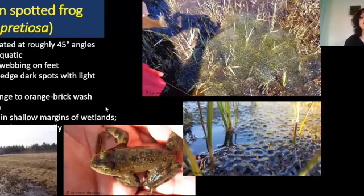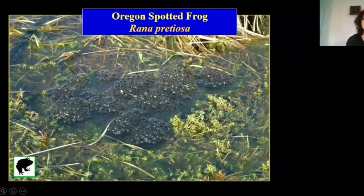Their egg masses are actually laid in super, super shallow water. And their egg masses look almost identical to red-legged frog egg masses. So this kind of goopy cluster of, you know, little grapes and stuff. But we're talking about them laying eggs in like an inch of water. And so prairies tend to be a really good place for Oregon spotted frogs, pastures. We have found them in people's cow pastures and stuff like that. So that kind of low water level that connects to a deeper pond is actually really good for these guys. So again, you can see this kind of cluster of them in this shallow pond.